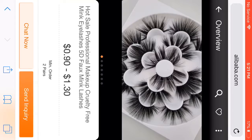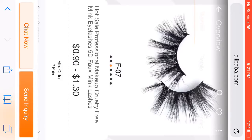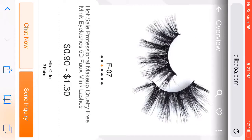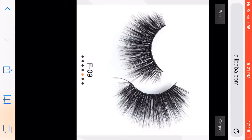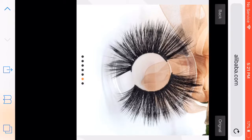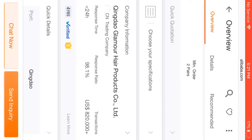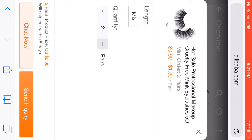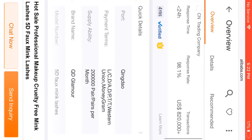So I'm just clicking on these ones. It said cruelty-free mink lashes, so whenever you're representing your brand, you want to make sure that you know what you're putting as a description for your brand. If you're doing lashes, you want to make sure, do I want a thick band, do I want a thinner band? A lot of those things depend on what you want to do. If you just want to pay $50, $100 for somebody else's vendor because you like their lashes and you want those exact same lashes, by all means go ahead.